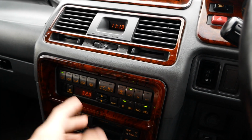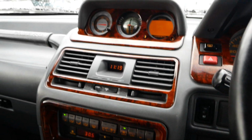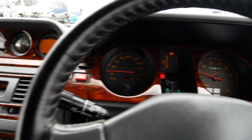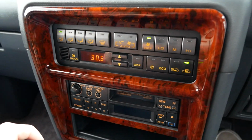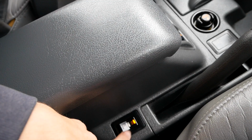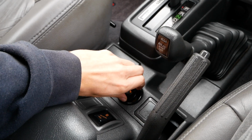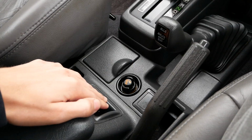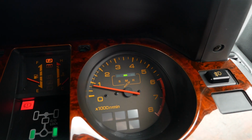AC works, heat works, everything there is good. And yeah, this thing is super clean. All the buttons are in good shape, you know, nothing's really been worn down. You have heated seats as well, both driver and passenger. They do work. And cigarette lighter in the middle here. Then your suspension adjustment, you can go softer or harder, depending on your preference. You can see that indicator switch there.